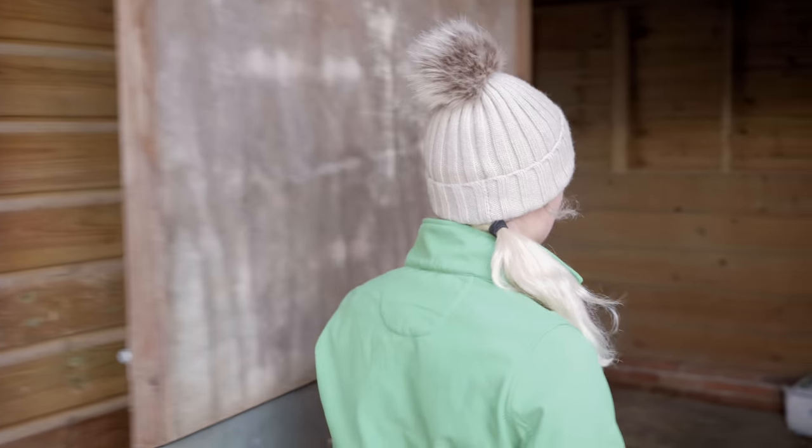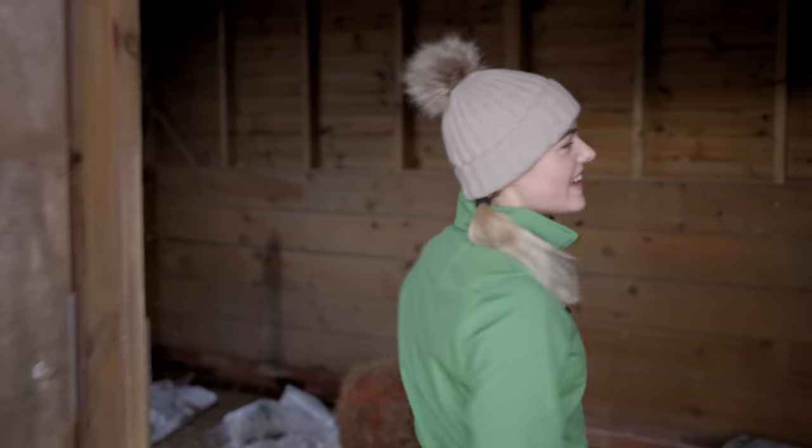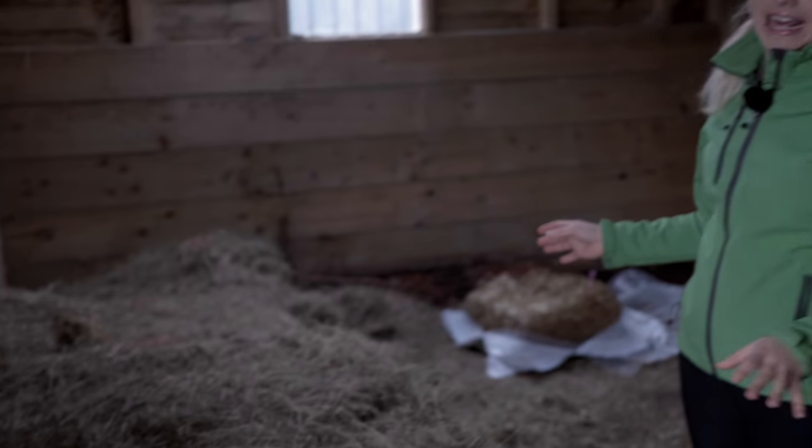So we need to muck out all of the stables and give them new shavings. But one of the most important things I need to do today is get the donkey stable ready, because it has been used as a kind of storage. It's got hay, shavings, bales, haylage and hay nets in there, so the donkeys can't get in at the moment. I need to give that a bit of a clean out. Let me show you the state of it. Definitely not looking like a stable, so we really need to do some cleaning out in here.